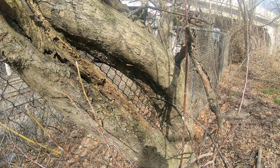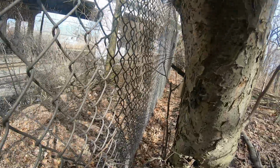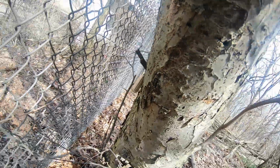Okay, I had to come back to this tree because this tree has got to be it, right? I was looking up in here, and then I did the old bend down and check over here, and that's a very good spot right there. We got it.